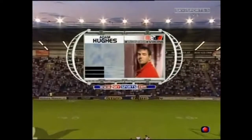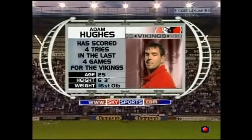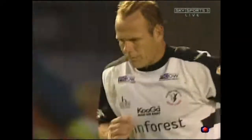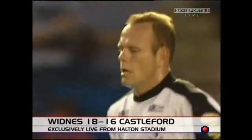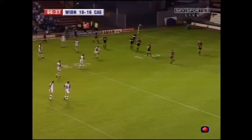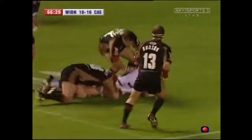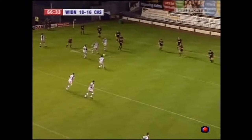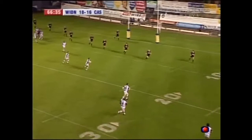His 40th consecutive appearance for Widnes. Knows it. Widnes have the lead, but it's a slender one again, 18-16. Sheridan will come back this way. Andy Hay. They'll do another drive, surely switch to the blind. Here is Sheridan. Now it's O'Neill.